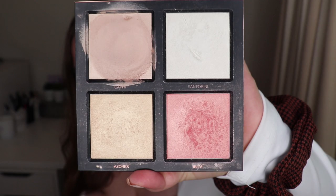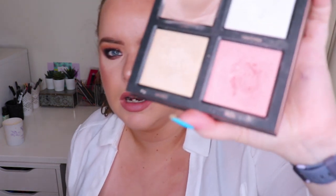For highlighter, I chose a shade from my Huda Beauty 3D highlighting palette in Pink Sands edition. I love this. It's gone down a gram this month, so we went from 147 to 146 grams, and I'm working on the pink shade in here called Ibiza. I think I'll show it on the screen if I have it there. There was a bit of a dip. I've used it 7 additional times, which brings me to 31 uses now on this.